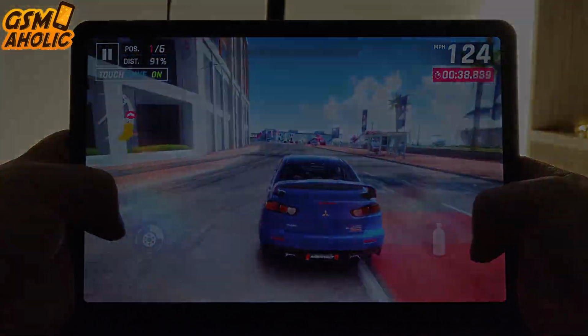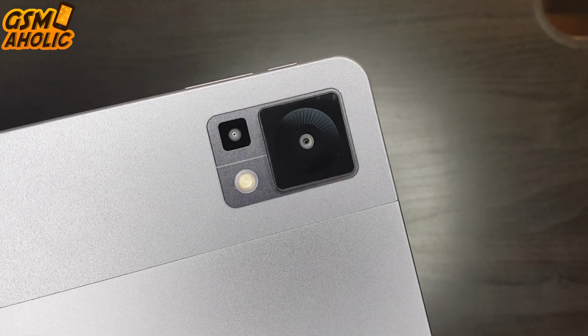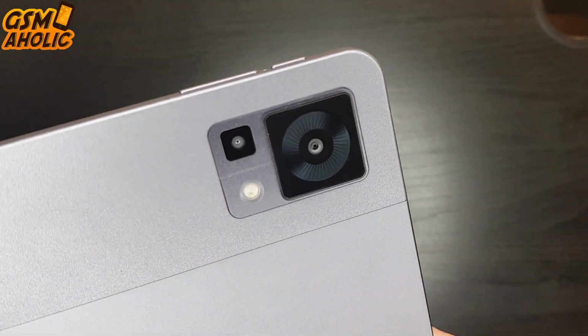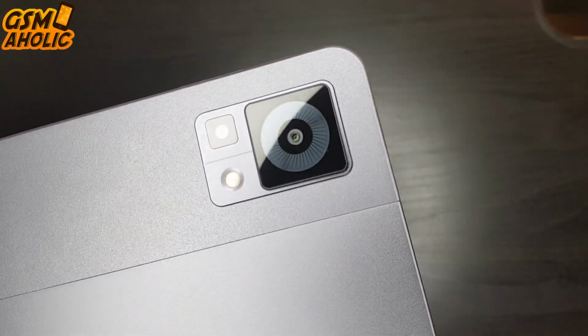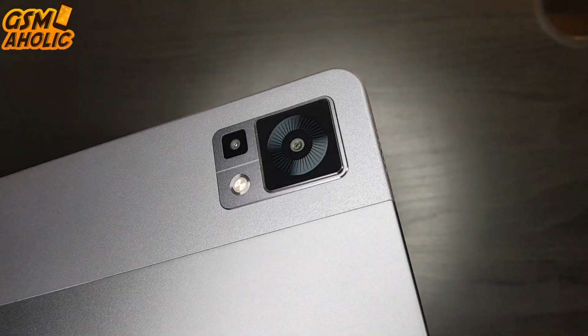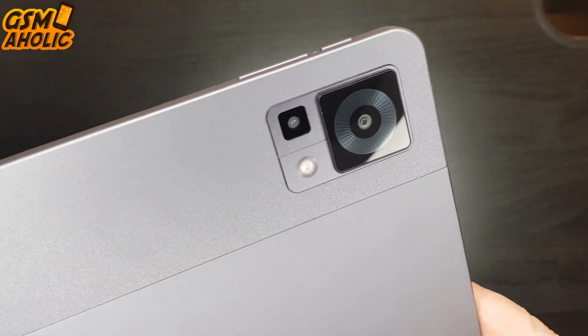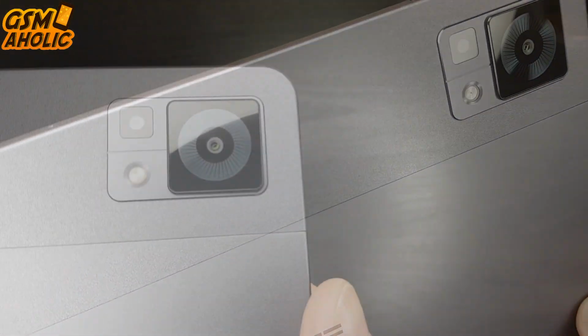One of the most impressive aspects personally is its aesthetically pleasing camera module with the LED flash on the back. The tablet features a 20 megapixel main camera from Samsung, which performs well for a tablet. I captured a few quick photos and video samples with the camera, so let's take a look.